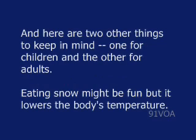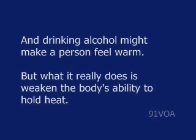And here are 2 other things to keep in mind, one for children and the other for adults. Eating snow might be fun, but it lowers the body's temperature. And drinking alcohol might make a person feel warm, but what it really does is weaken the body's ability to hold heat.